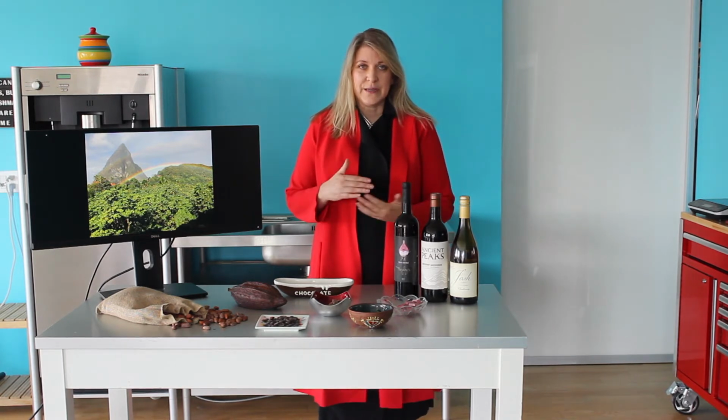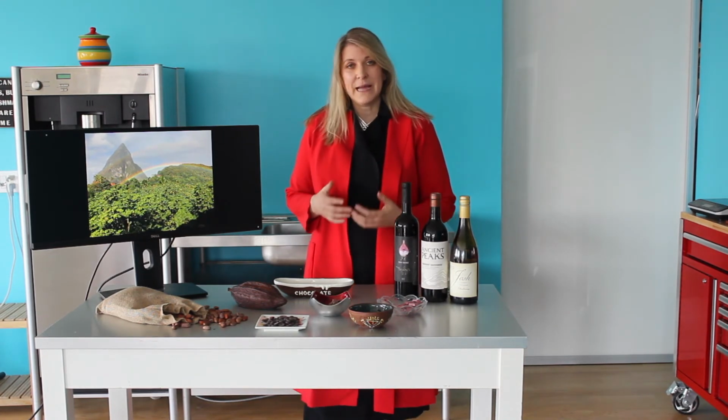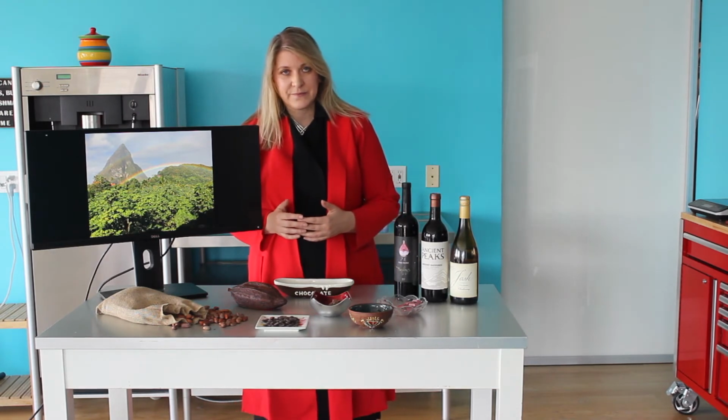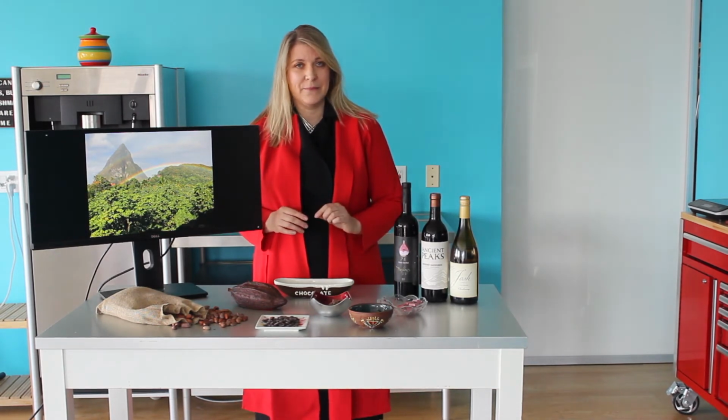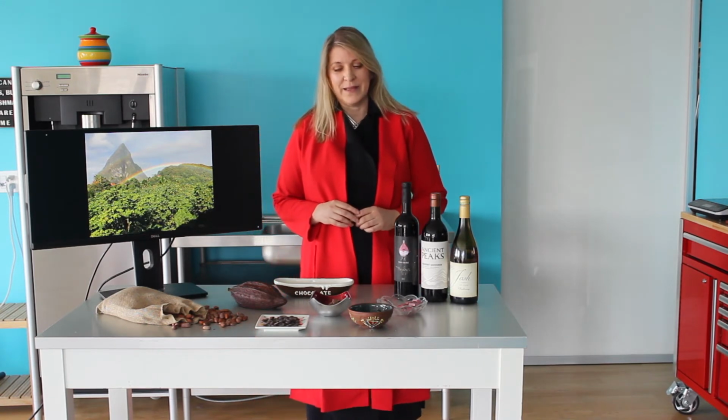Once those ingredients are added, flavor comes from conching, which is the stirring and mixing of that along with those ingredients, such as vanilla, the type of vanilla, and the milk, and how much milk and what type of milk is being used as well. We'll come back to that in a moment. First, let's talk about the types of chocolate we have in the US.